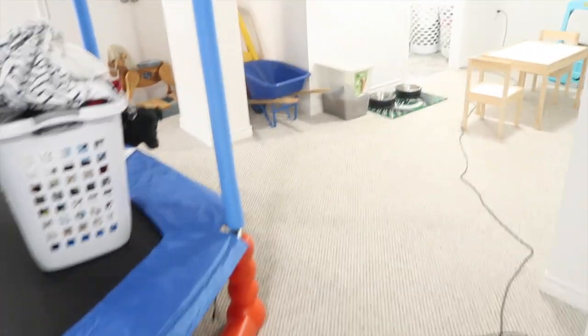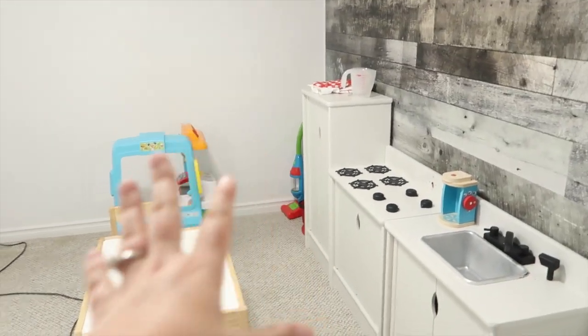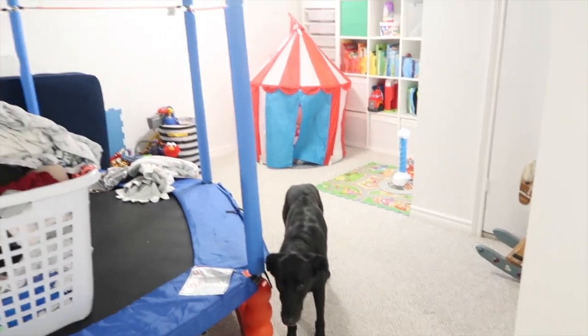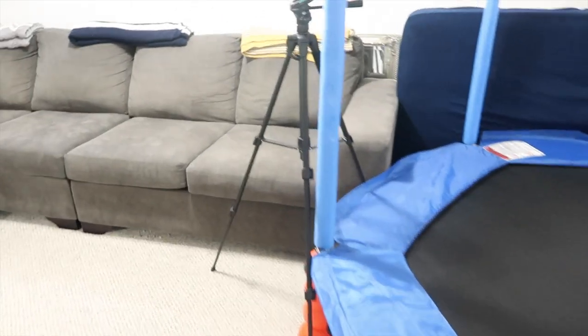Because honestly, I don't think it's gonna fit there. It's gonna be in front of this thing, and I think it'll go out in front of that door there. So I think we might have to put it over there, which means we'll have to move that bookshelf thing. I don't know what we're gonna do, so I'll figure it out when he gets downstairs.